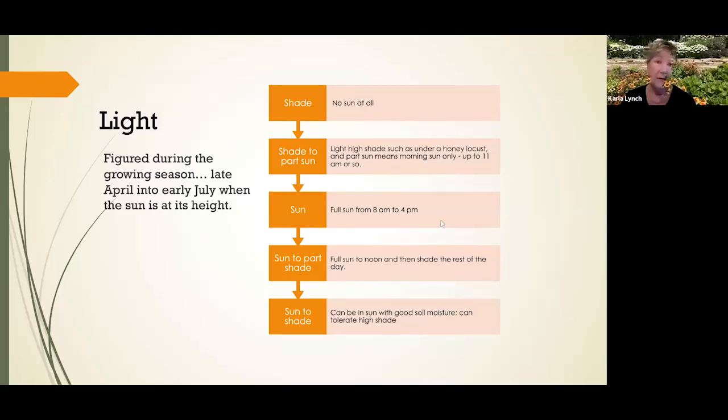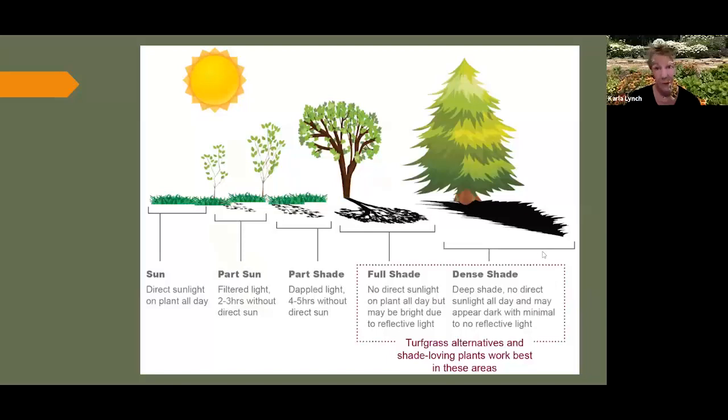The thing that I find most people don't realize is that full sun is 8 hours, from 8 in the morning till 4 in the afternoon. And plants that tolerate shade might also tolerate some morning sun. Plants that really prefer sun might tolerate a little bit of morning shade. Sun to shade, variable. These are kind of fluid descriptions, and they require some experimenting. But this gives you a little better picture of how all of that looks.